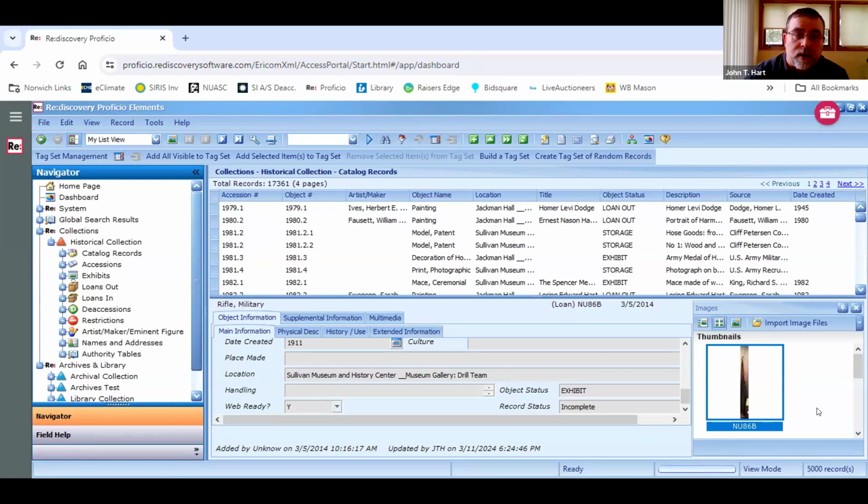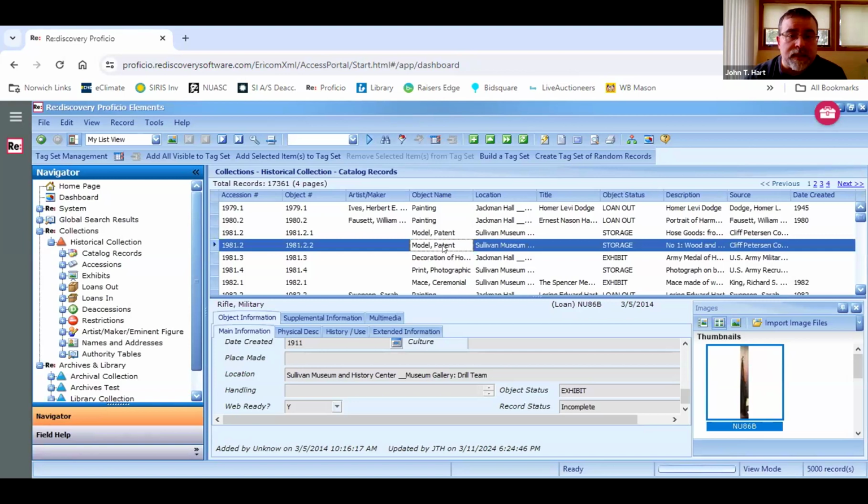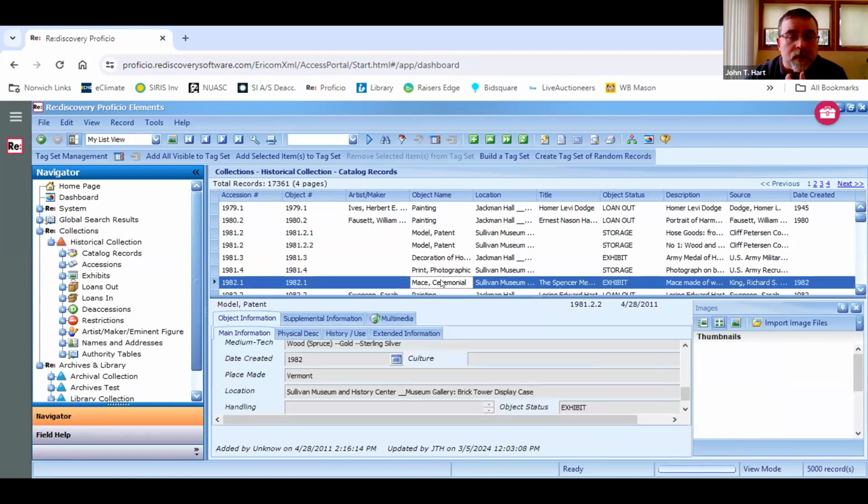especially on the weekends when we aren't there presently, so that they can just get in there and really start digging into what they're looking for, whether it be something like this, where they're wanting to see a patent model, or even the university's mace that was just used this past weekend for commencement.